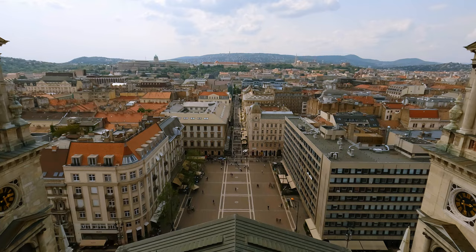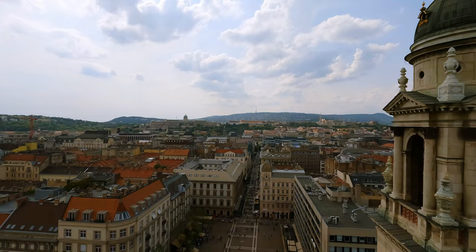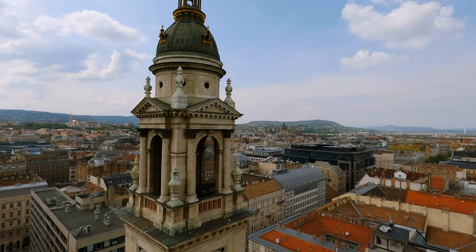It is equal in height to the Hungarian Parliament building. It is one of the two tallest buildings in Budapest, standing at 96 meters tall. This symbolizes that the worldly and spiritual thinking are of the same importance.